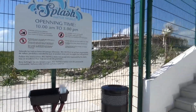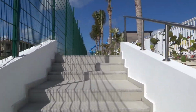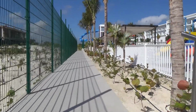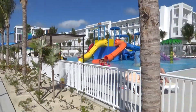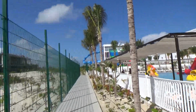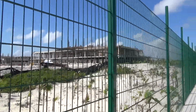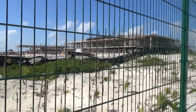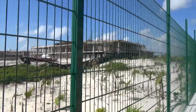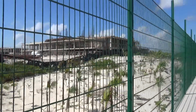So this is adjacent to the kids' water park. This is the new build, the new Riu Palace that they're building. The noise level is not too bad. You can hear occasional construction noises, but it's not so much as to disrupt a person's vacation, at least in my opinion.